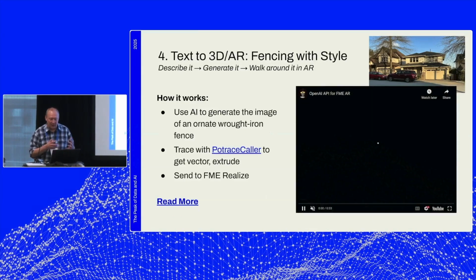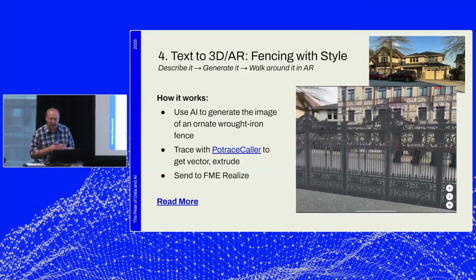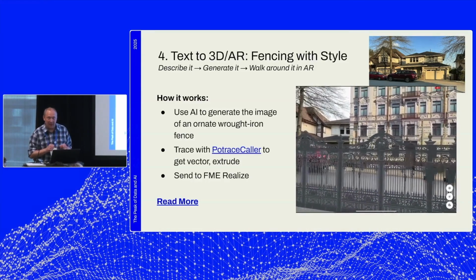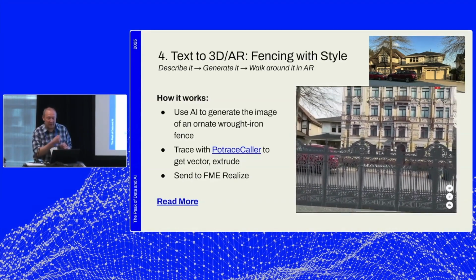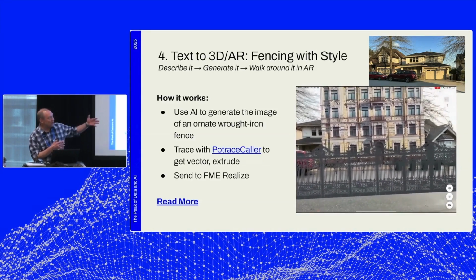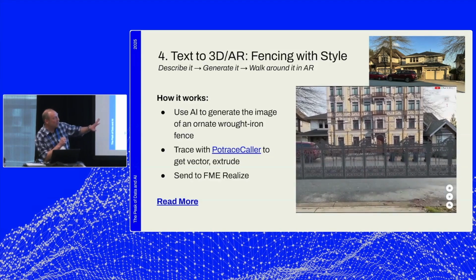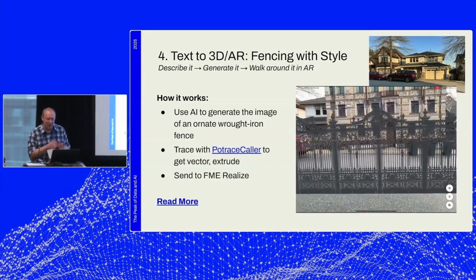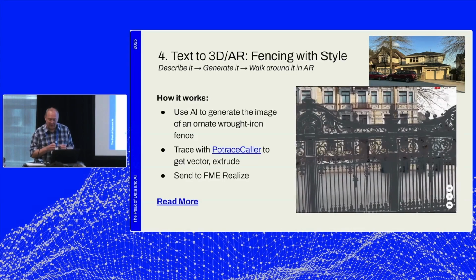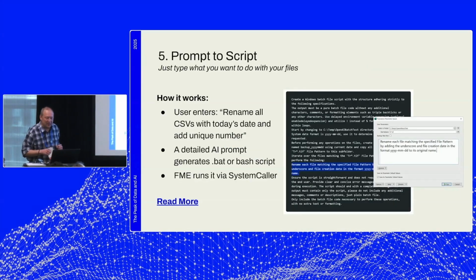Another use of DALL-E: when I ask it to create a wrought iron fence, it gives a simple black and white image, which I can then trace with PortraceColor, get vector, extrude, and put in augmented reality. Here I recreated a city. I was born in St. Petersburg. Very typical scene. This building does not exist again. It's just a DALL-E image and a 3D fence right in front of my house, augmented one. This was a pretty good one.